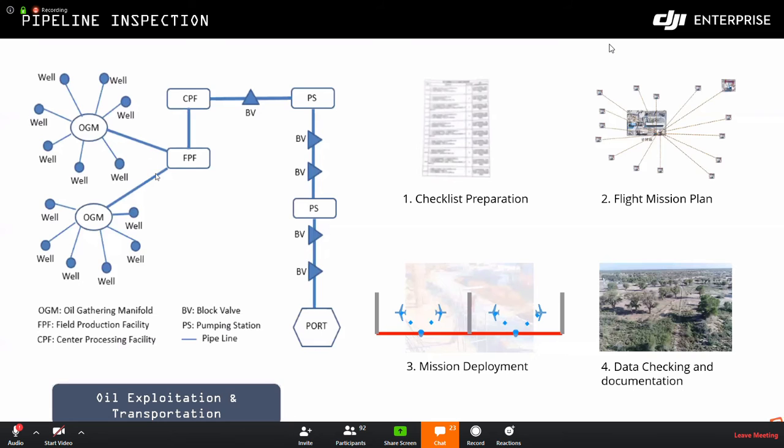So all the oil will gather in the FPF node, and then it will be transported to CPF, central processing facilities, then go to PS, pumping station, then go to the port. We can see that all of these nodes, OGM, FPF, CPF, PS, and port, are connected by the pipeline. So this is a very important part of the industry. That is why we should inspect them.